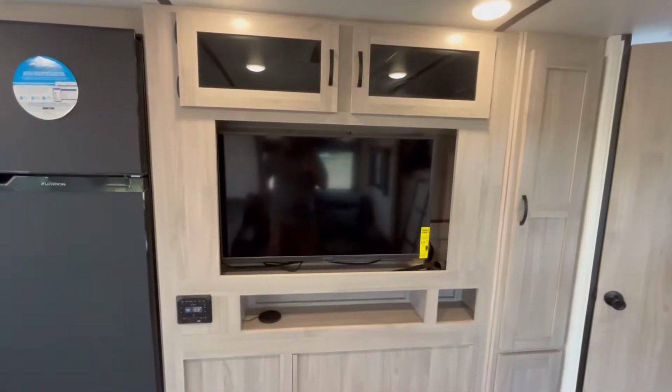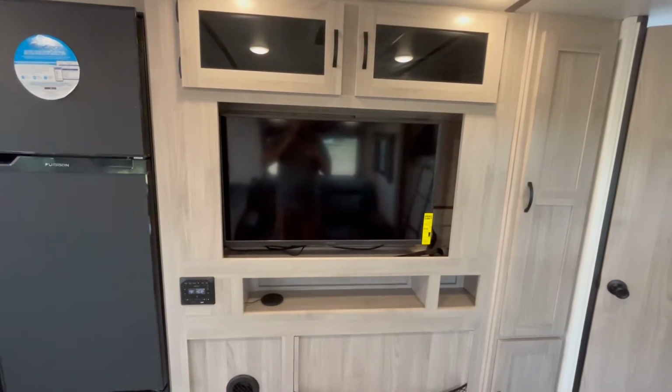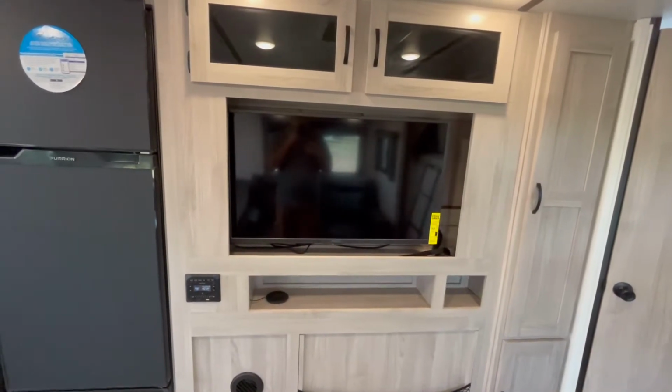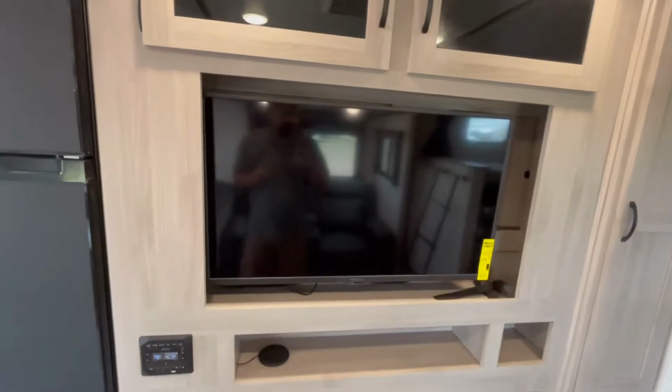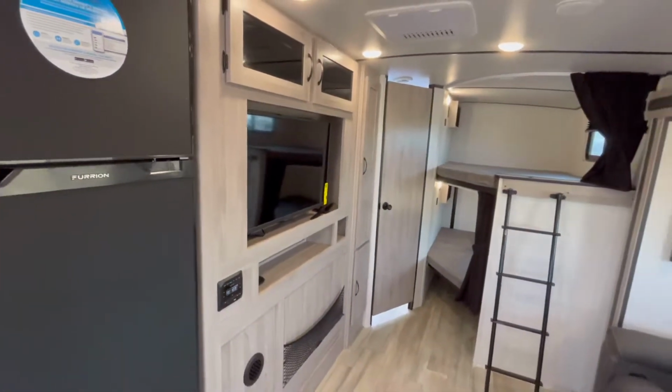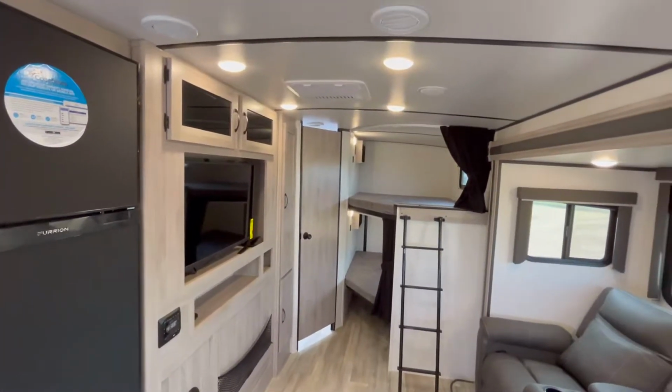Now, TVs are a standard that is on a swing arm mount. You will see what that looks like when we get into the kitchen storage here in just a little bit. And I tell you, it's a really nice aggressive swing arm. And there's a little bonus surprise back there as well.